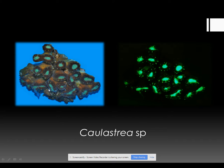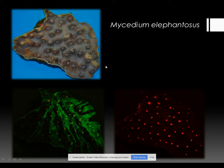So as you can see, the visual image without any kind of excitation by blue light does show some kind of fluorescence. This is an example of a coral which exhibits both red and green fluorescence. This is Mycelium elephantosus. So in the image which is irradiated with normal light, you can see some indications of red fluorescence. However, the green and red fluorescence become more intense when subject to irradiation with specific wavelengths of blue and green light.